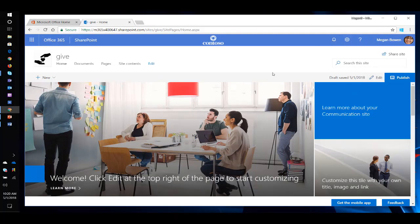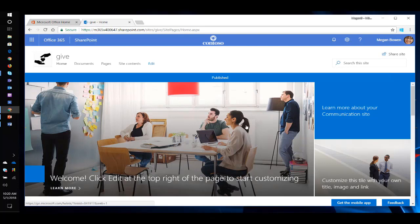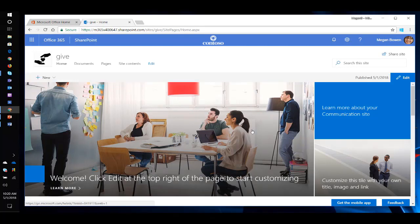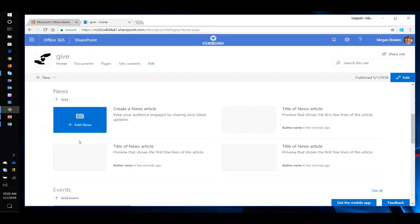And when I think that the information is good to go here, I can simply click on publish and make the page available to everybody in the organization right now. Very simple, very easy to do, right? If I scroll down a little bit more, you can see we have this shell for the news carousel, right?